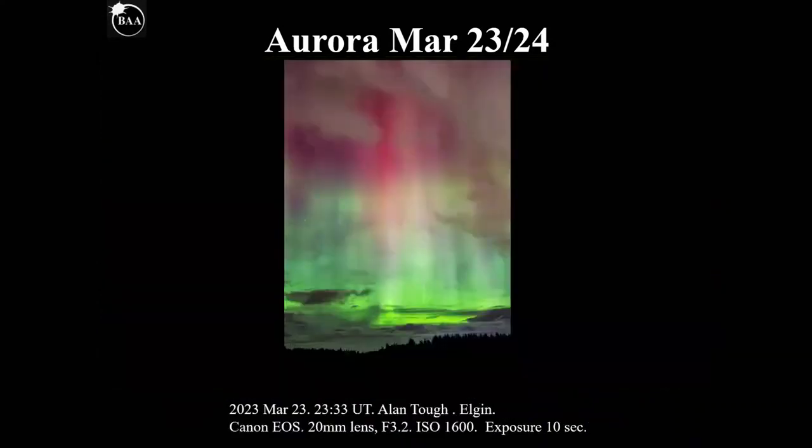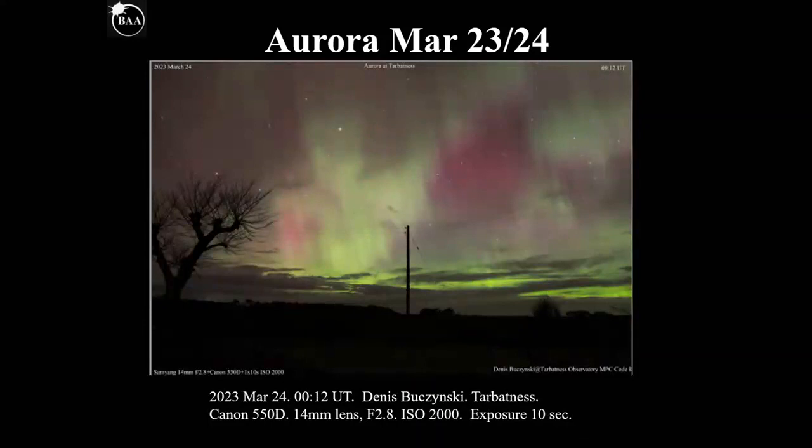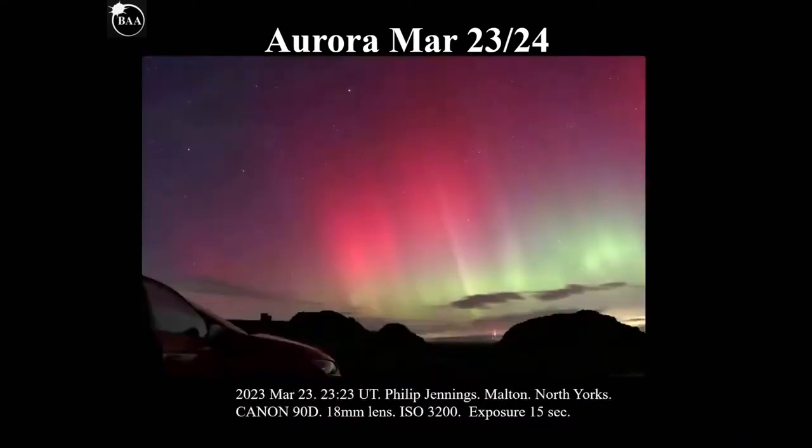Observers in Scotland often see aurora, and this one was seen by other amateurs in Scotland. It's a nice image by an amateur called Alan Tuff, and we can see all the various colours in the aurora. Also in Scotland, Dennis Brzezinski took this very fine image of the aurora that night. You can see Cassiopeia upon the right, and Perseus over onto the left. But this auroral storm actually moved down to more southern latitudes, so we could see it in lower latitudes in England. And this one shows the colours of the aurora taken by Philip Jenkins in North Yorkshire.